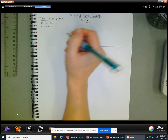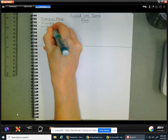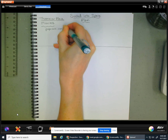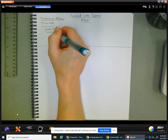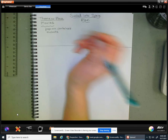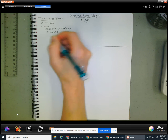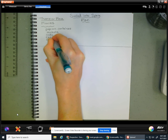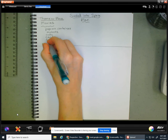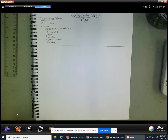And I just brainstorm like what kind of objects are associated with my theme. So for me, maybe it's popcorn, containers, tickets. And you could do this. You don't have to write movies. You could do whatever you want. If you ride horses, maybe it's like barn, horses, hay, apple. I don't know. So I'm just brainstorming things that are in that place or within that theme. Soda, candy, film reel. I don't even know if they do that anymore. Seats. And I'm just brainstorming. So that's what I do. I come up with my list of things.